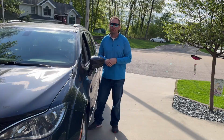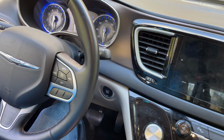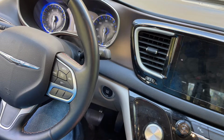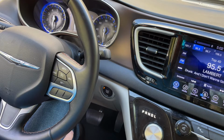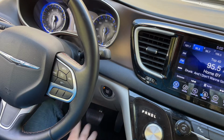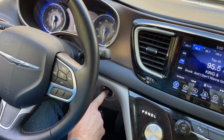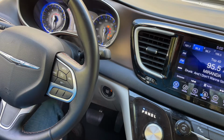I have a standalone video on the reset procedure, but just in case you happen upon this video and haven't seen that one, I'm going to review it right now. The procedure to reset the transmission computer and clear those adaptations that are causing the rough shifts is pretty straightforward. What we're going to do first is cycle the ignition to the run position while keeping our foot off of both pedals. We do not want the vehicle to start. So keep your foot off the pedals, cycle to accessory, and then run.